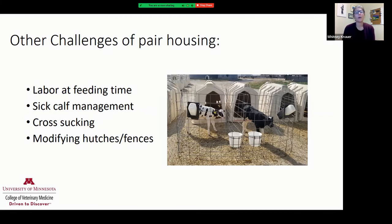Cross-sucking, so we talked a little bit about ways to mitigate cross-sucking, but that is a challenge in these systems. And then modifying hutches and fences, which could be expensive, could be a challenge. I think that there are definitely ways to modify things pretty simply, and certainly some of the hutch manufacturing companies are developing different fences, but certainly, hog panel can be used just as easily as something a little fancier.